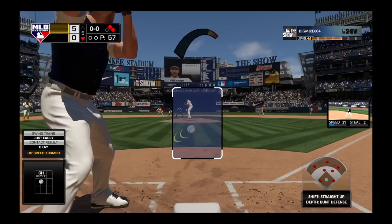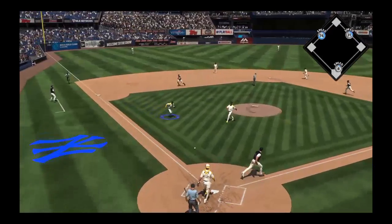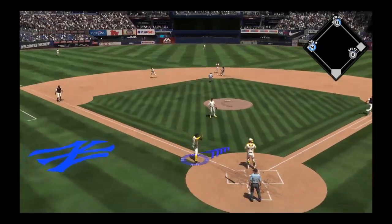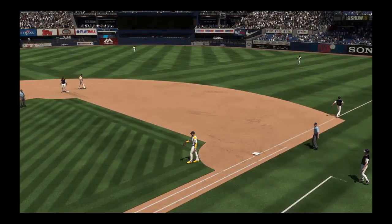Coming to the plate now, Justin Verlander. A fairly clear sacrifice situation here with 2 on and nobody out. Barehanded on the move. He goes to first, and the first out of the inning is a beautiful one.